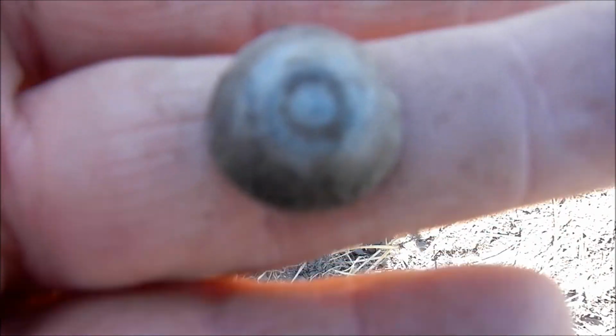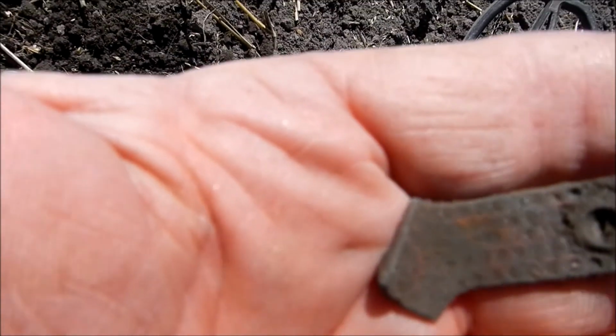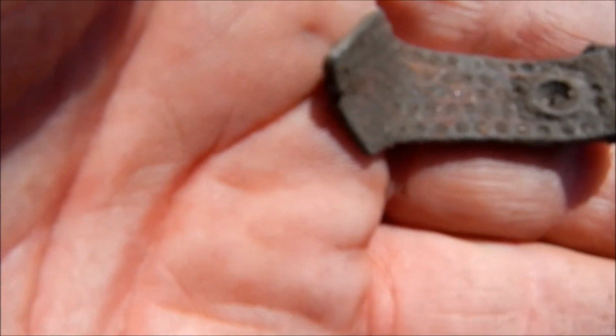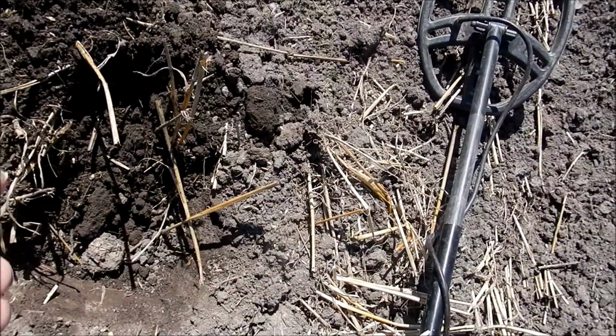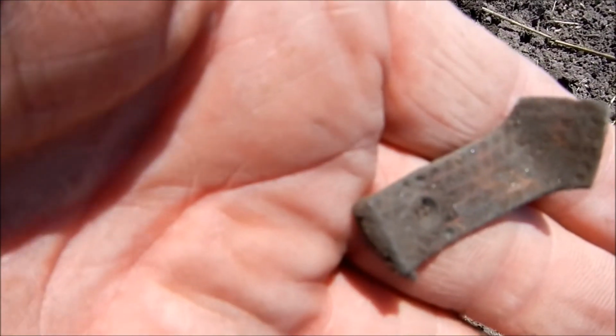Alright, that wind's picking up. I hope you can hear me. Just found this little stud or button. Now this is interesting. If you can see, it's like arrow shaped. It's not an arrow. But what I think it is, it might be medieval, because it's got a nice pattern on it. Look at the pattern on it. If you can see that.